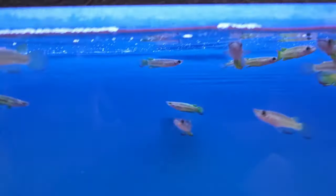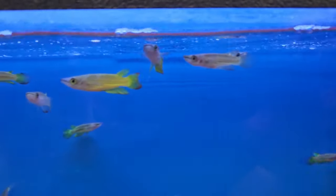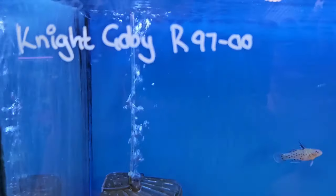And these are some golden panchax. It's a kind of killifish. It's a bigger killifish, much bigger. And these, I kind of like the look of these fish.